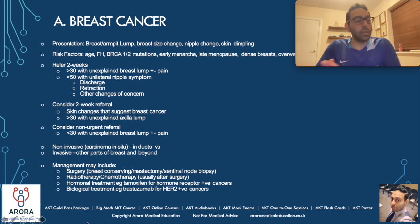And lots of management options and treatment plans based on many different things. Surgery, of course, it could be breast conserving surgery, it could be mastectomy, or things like sentinel node biopsies. Radiotherapy, of course, chemotherapy, of course, usually after surgery. In certain situations, hormonal treatment might be needed, things like tamoxifen for your hormone receptor positive cancers, and then in some cases biological treatments as well, trastuzumab for your HER2 positive cancers, for example.